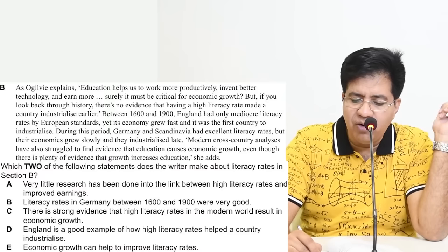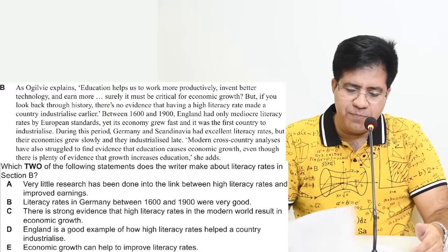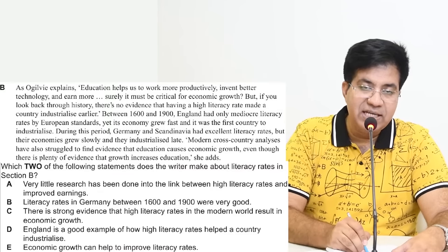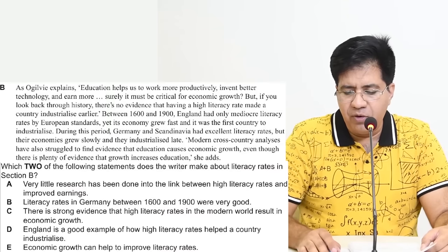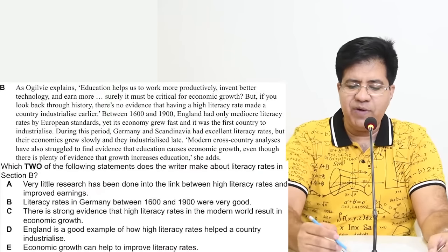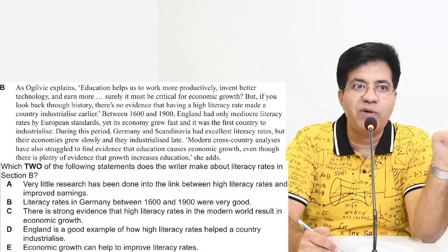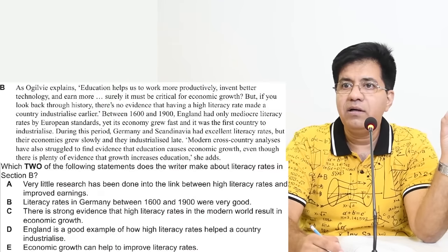Option E, economic growth can help to improve literacy rates. And come back, please. Economic growth can help to improve literacy rates. And they mentioned education causes economic growth, even though there is plenty of evidence that growth increases education, right? So growth increases education. That means economic growth can help to improve literacy rate. Literacy rate means education. So the correct answer for questions 23 and 24 is B for boy, E for elephant, and you can write in any order. For example, 23B, 24E. That is what I recommend. But if you write 23E, 24B, even then they will be right. Clear? Okay, now let's go on.